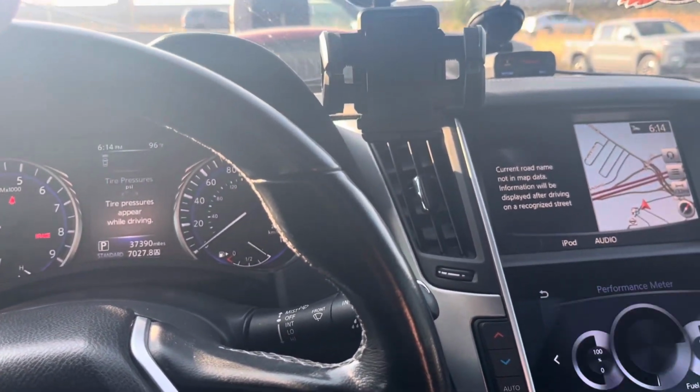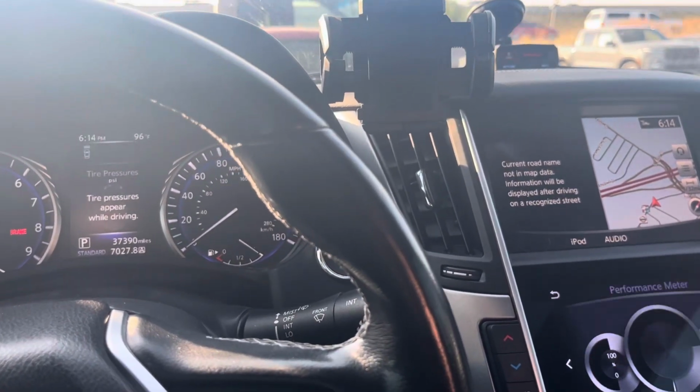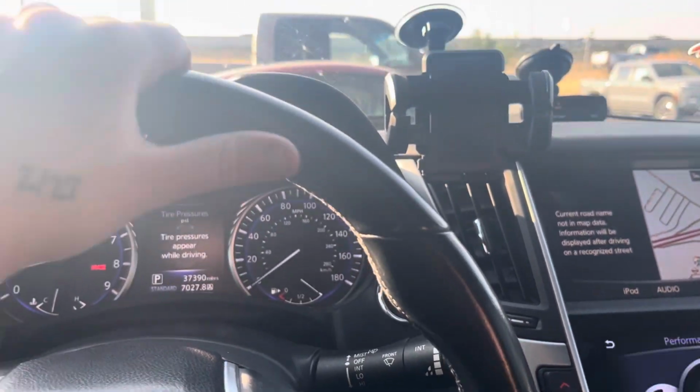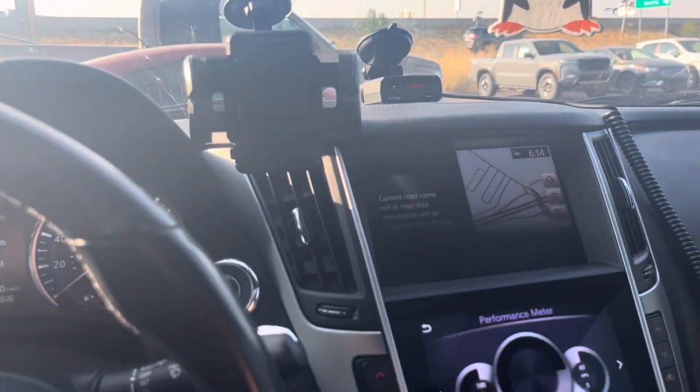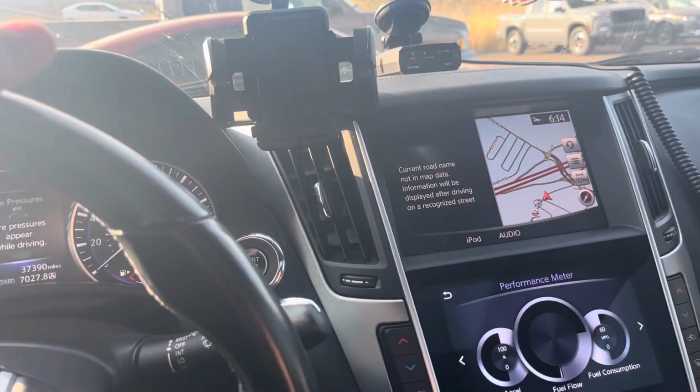There's a lot of stuff that you can do with this, and I have a lot of plans for it. I'm going to do more videos in the future, but I want to get more videos out there, so I'm making this one quick. So I would highly recommend to modify this car. I would highly recommend to buy this car.